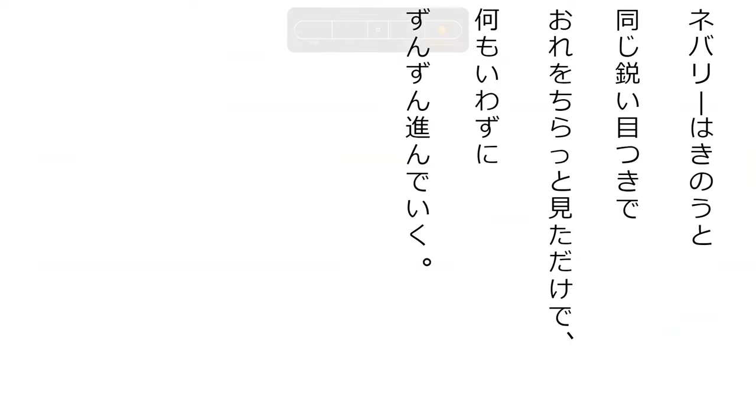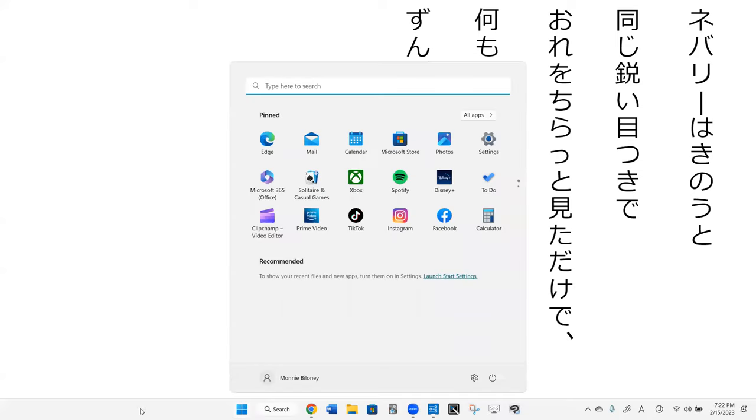Neburi wa kino to onaji surudoi metsuki de ore o chirato mita dake de nani mo iwazu ni zunzun susunde iku.